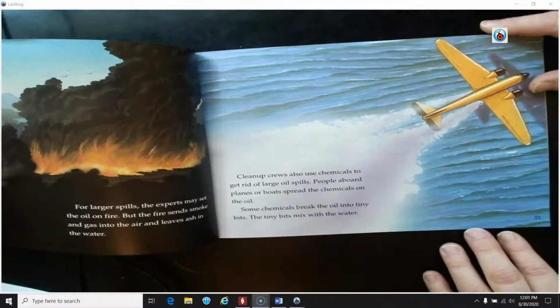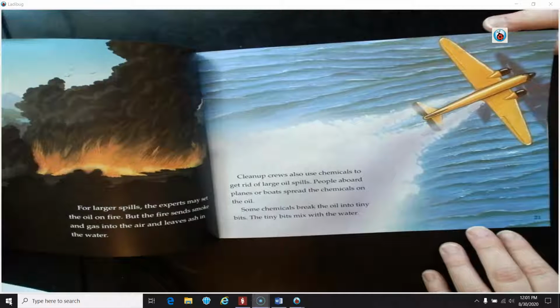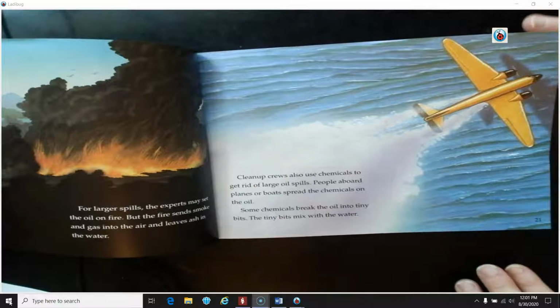Cleanup crews also use chemicals to get rid of large oil spills. People aboard planes or boats spread the chemicals on the oil. Some chemicals break the oil into tiny bits. The tiny bits mix with the water.